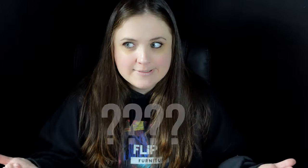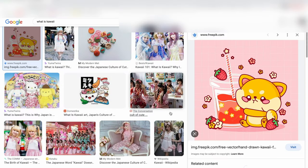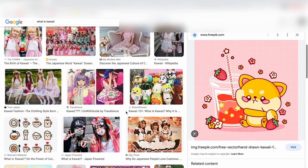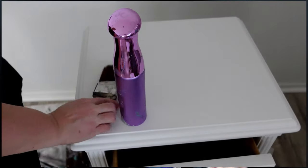Now, when I was getting ready to paint, I realized I don't really understand what kawaii is. So I turned to Google and I looked up what is kawaii. Turns out in Japanese pop culture, kawaii is everything cute and they celebrate everything adorable. There are a ton of really cute little characters and I noticed patterns of pinks and whites and strawberries, lots of strawberries in kawaii. So I started to paint the piece with pinks and whites.